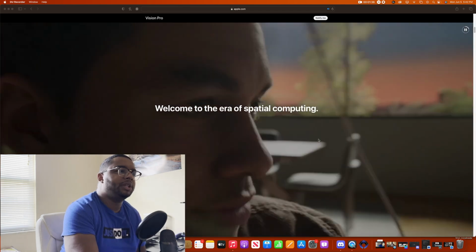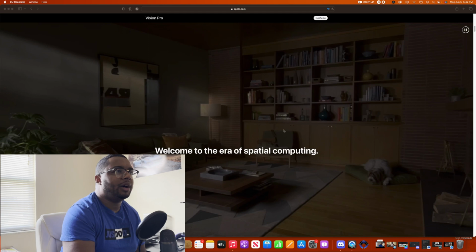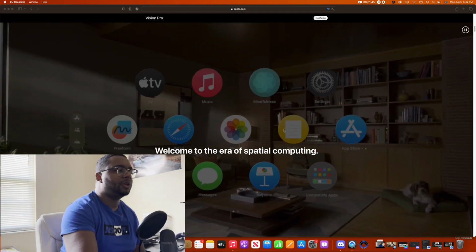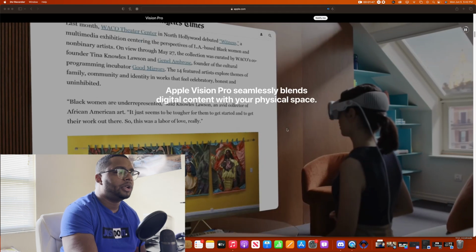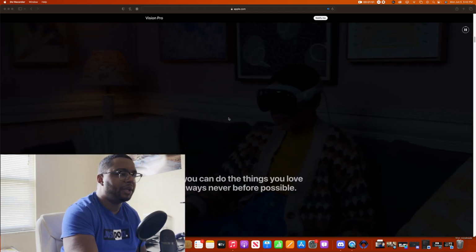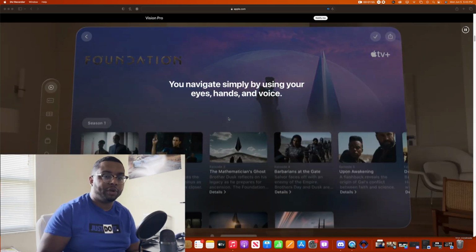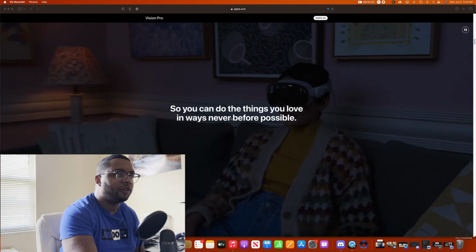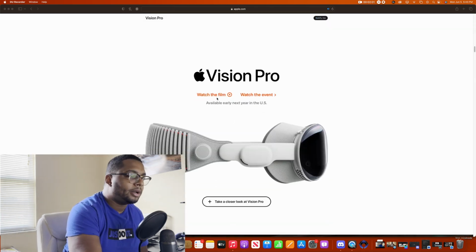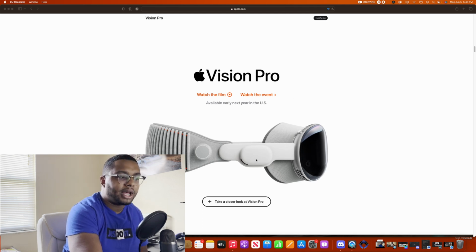So getting into it, spatial computing. Obviously, as you can see, this is an absolute banger of a product. The home screen is the first thing that comes up. You're able to resize screens to anywhere you like and however big you like, using no controls, only your hands, eyes, and voice. You're able to immerse yourself in the product.